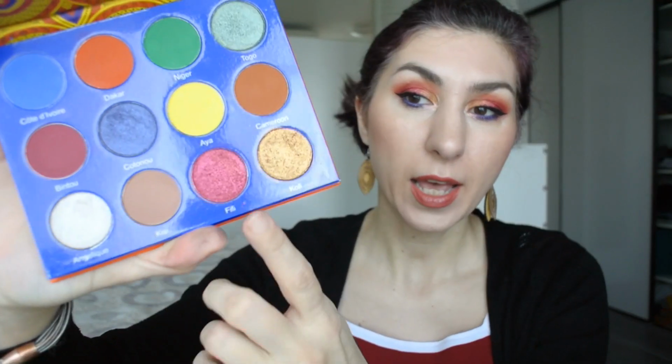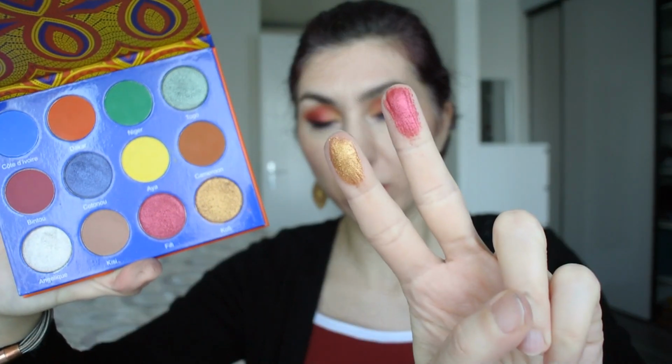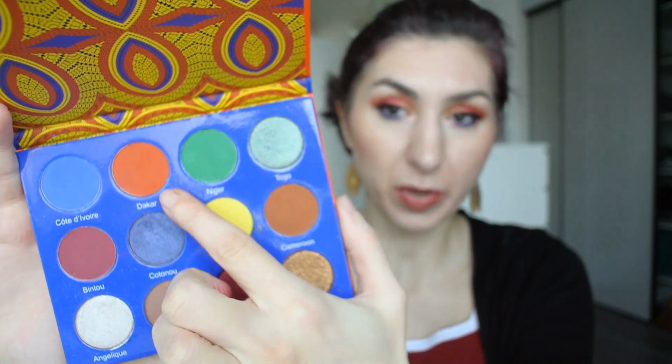So for today's look I wanted to focus a little bit more on the truly warmer shades in the palette, and I especially wanted to dip into these two shades here, so the two metallics, because they truly are so beautiful. Look at that. I am quite happy with how the look turned out, so let me tell you what I did. The first shade I dipped into is this beautiful deeper orange here, which served as my transition shade.